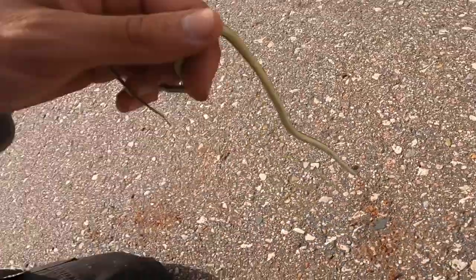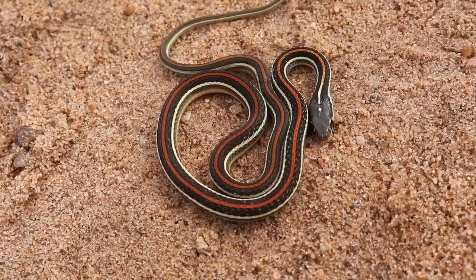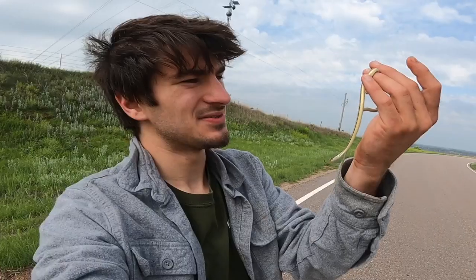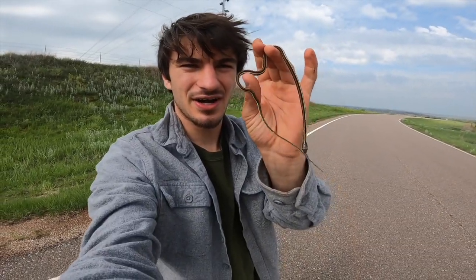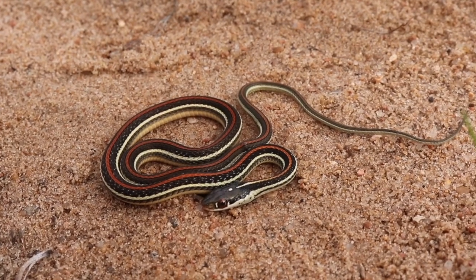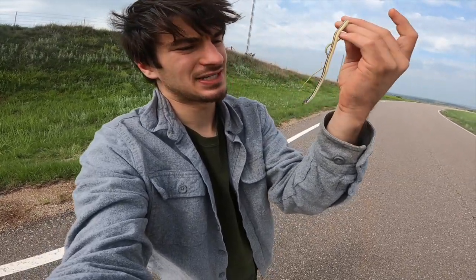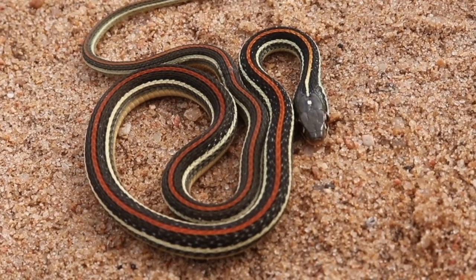I used to get these over where I used to live in San Antonio, but I never ended up seeing one of these guys while I was there or during any of my visits. So to finally see one's quite freaking cool. But yeah, they look a lot like our proximus, our western ribbon snakes that we get back at home. They look almost identical to them except for the fact that they've got that bright red stripe going down the very center of their back.